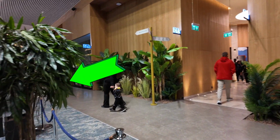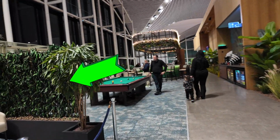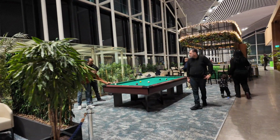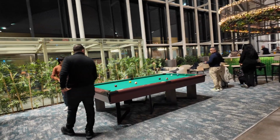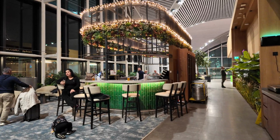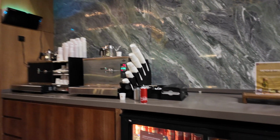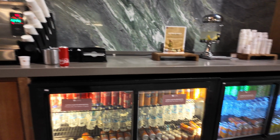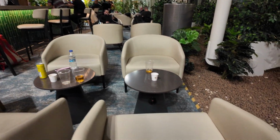Then to my left is a massage area, which is currently closed. A schedule is posted nearby. Another amenity is a pool table. There's only one, but it still adds value to the IGA Lounge. A bar is also conveniently located here next to the terrace. Coffee, tea, and cold drinks are also available in this area. Behind the bar, you'll find more chairs and a small table with charging ports.